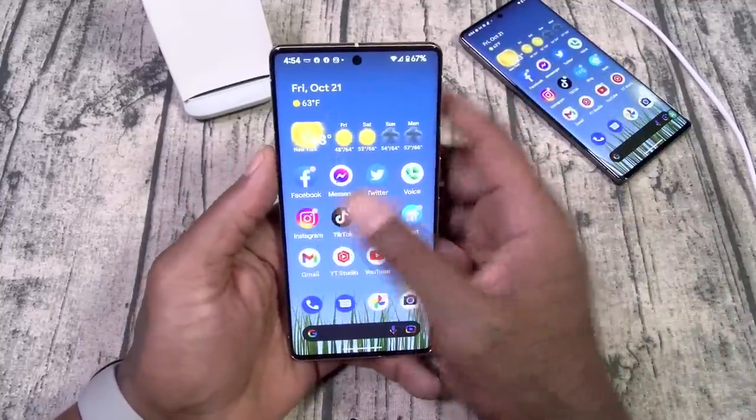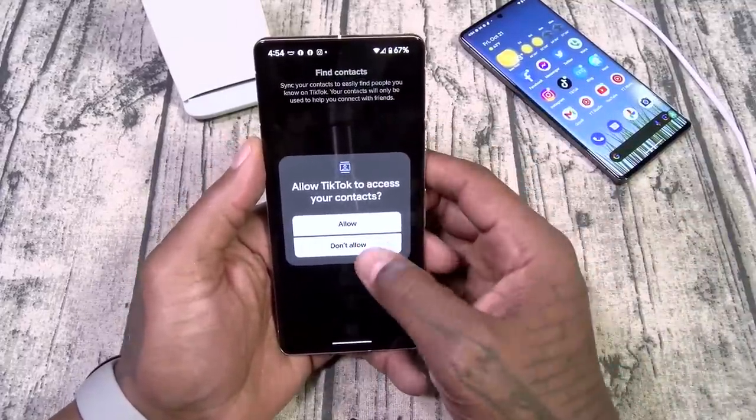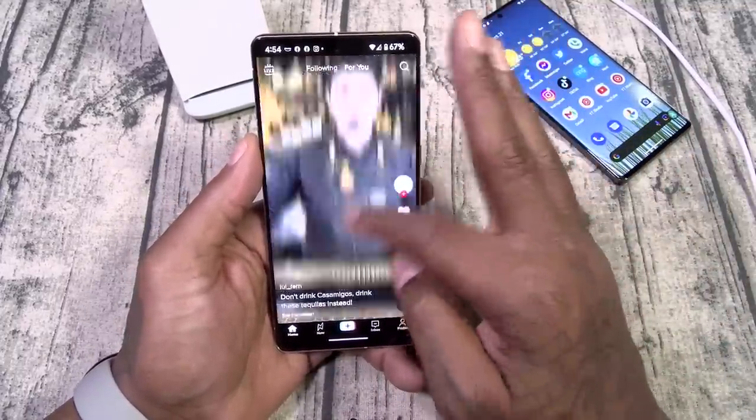All right, let's go to TikTok. Don't allow. Let's see what's going down on the TikToks.